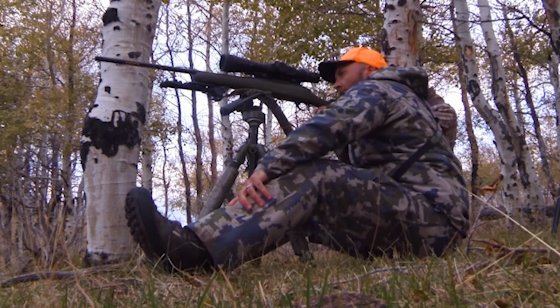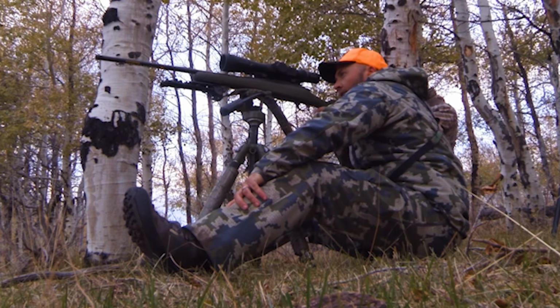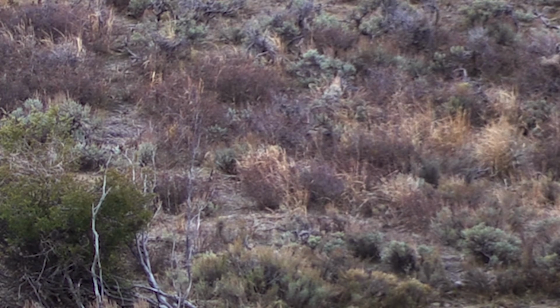Get him the last time? You got him in there. I am a meat hunter, and I aim for that area right behind the shoulder. And the bullet hit exactly where I was aiming.